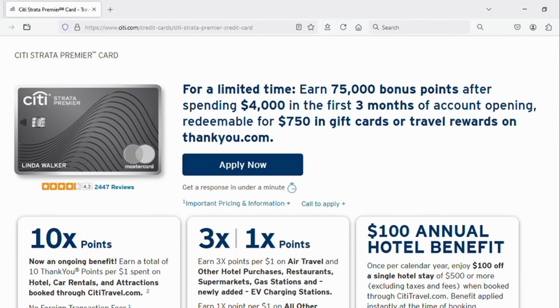So if you want to hold one card and you are a frequent traveler, this is a card that you definitely should consider. Number 3 is the Citi Strata Premier, which is somewhat of a similar story to the Wells Fargo Autograph Journey in that you have a $95 annual fee. You have an even bigger bonus opportunity up front, 75,000 points as I make this video, which you could think of as $750 in value if you spend $4,000 in the first 3 months of having the card.